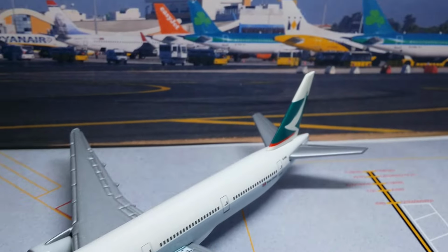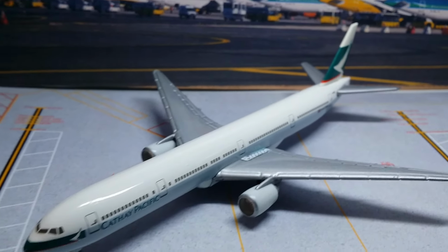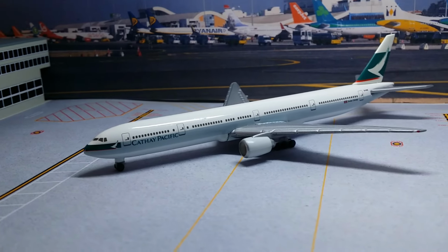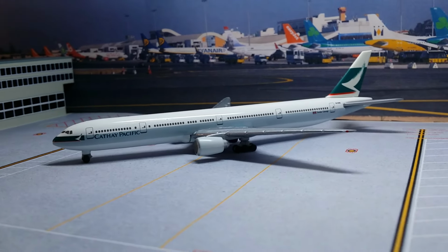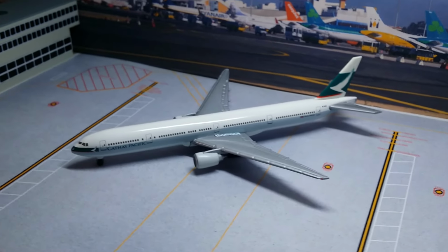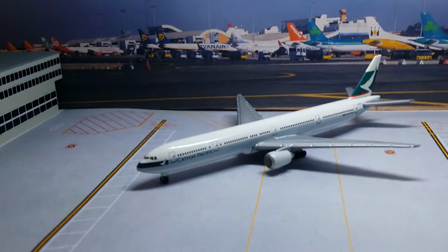So I hope you guys liked my review of the 1/500 scale Boeing 777-300 in the old Cathay Pacific livery. I think this is definitely a cool vintage plane, and if you're interested in more Boeing 777 reviews, be sure to check them out over here.